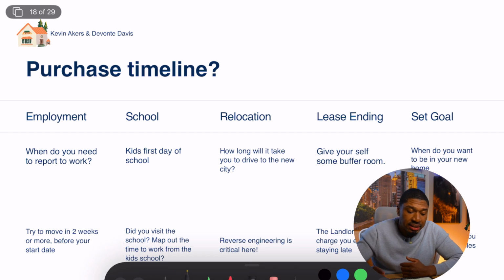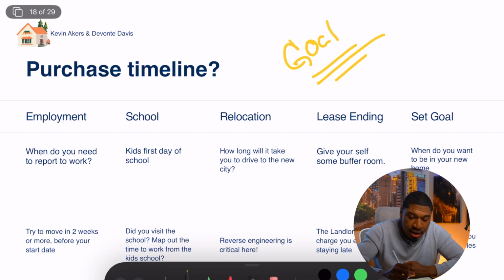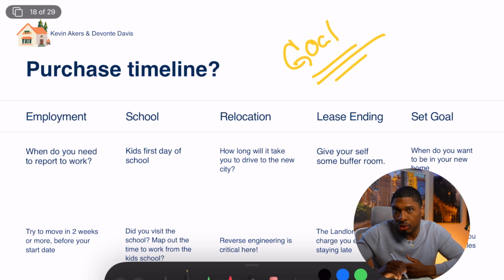Now, set a timeline for yourself. Again, remember how I talked about the mindset earlier? You need to set a goal and have a strong goal in that I'm going to buy a house, right? If you keep this end goal in mind, this will keep your A, emotions in check, and then B, avoid those huge mistakes of doing anything costly that can cost you the house.